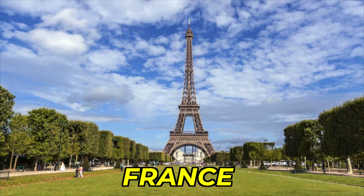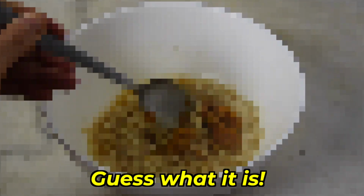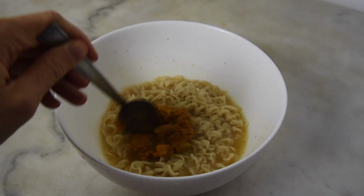And now we're gonna try noodles from Mauritius. These noodles are actually very popular in France, where I am right now. These noodles are so interesting. This is the first time I'm actually mixing the noodles with a totally different food. Here the noodles are seasoned with curry sauce and chili. Then we added a bit of dal.